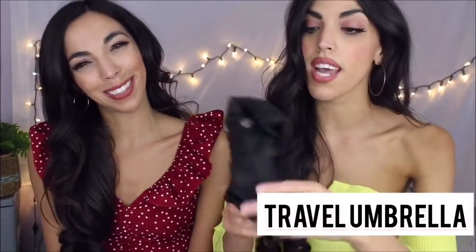Number 4 is a tiny travel size umbrella. This is a Totes umbrella. I got this from Kohl's. It is the best, honestly, it's the best umbrella brand. I don't like to spend a lot of money on umbrellas, but this one was 19 bucks, and honestly guys, it was 100% worth it.